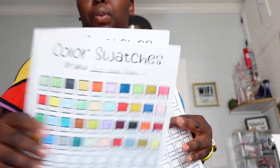I just really want to get into coloring more, especially because it's fall. That's a fall hobby. I think I'm going to do a fall hobby video too. But I got this swatch paper off of Pinterest. I just printed it out, put the names of the markers on there, and then colored it into swatches.